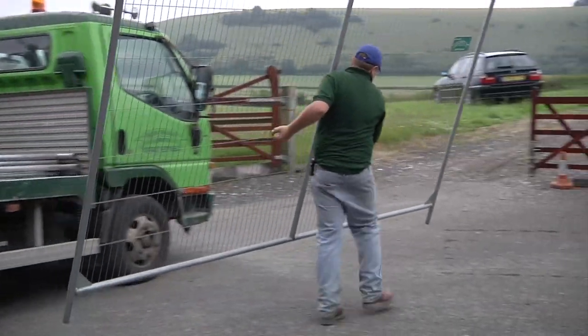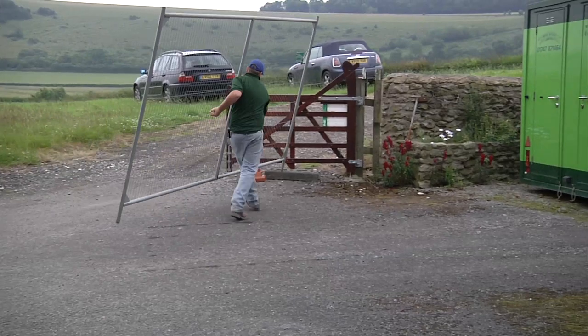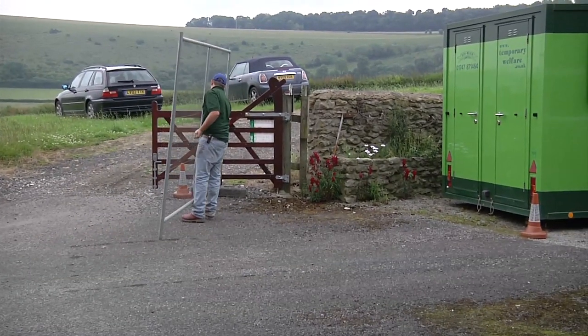For site security and safety, we can also provide galvanised anti-climb security fencing and crowd control barrier.